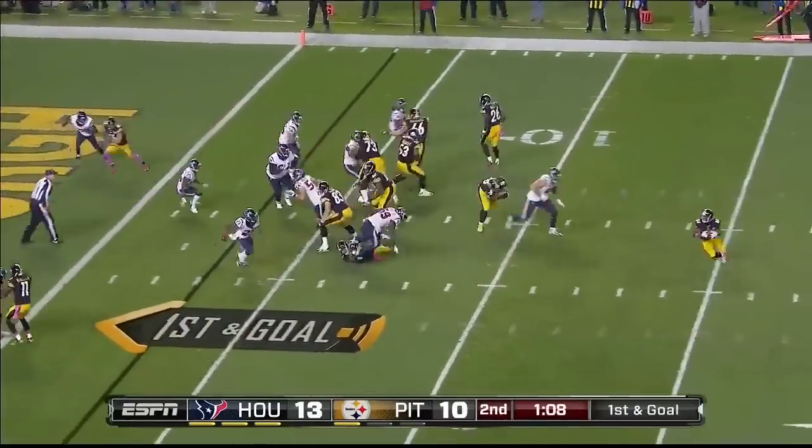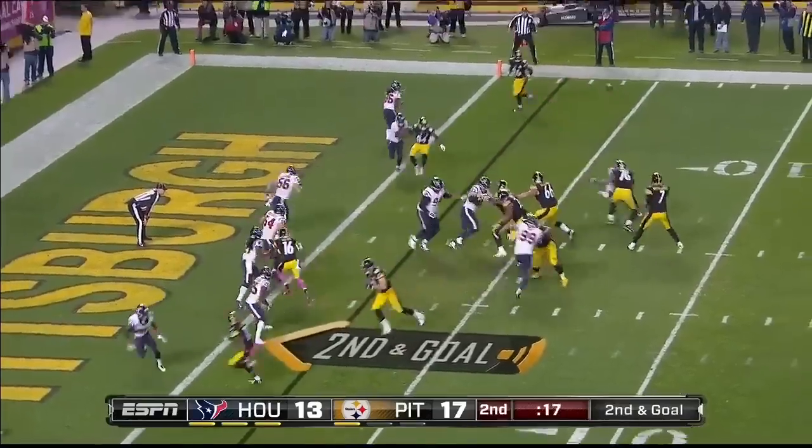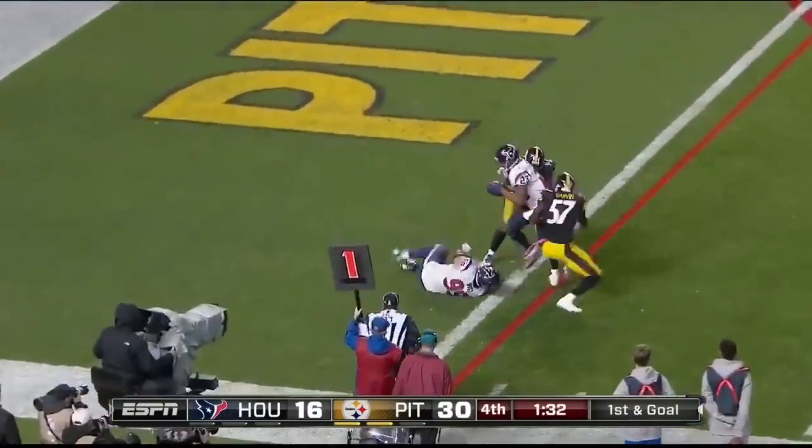He might throw it. He turns. He throws. End zone touchdown. Roethlisberger. Bell is open. Touchdown. And Watt is near the ball, but Foster scored.